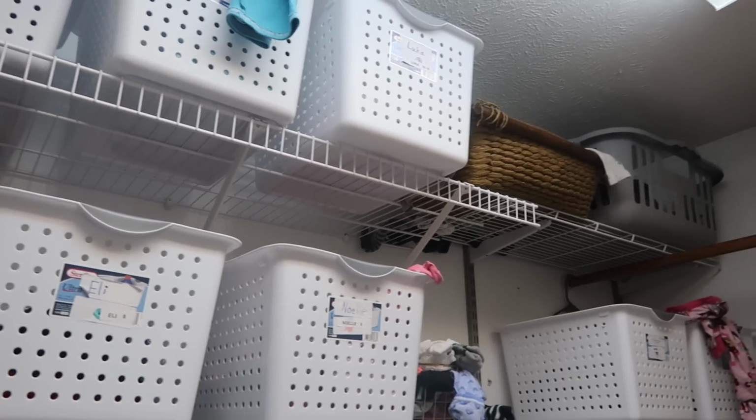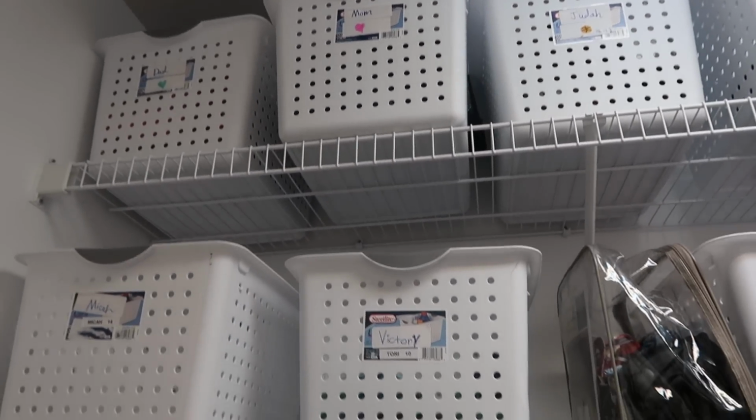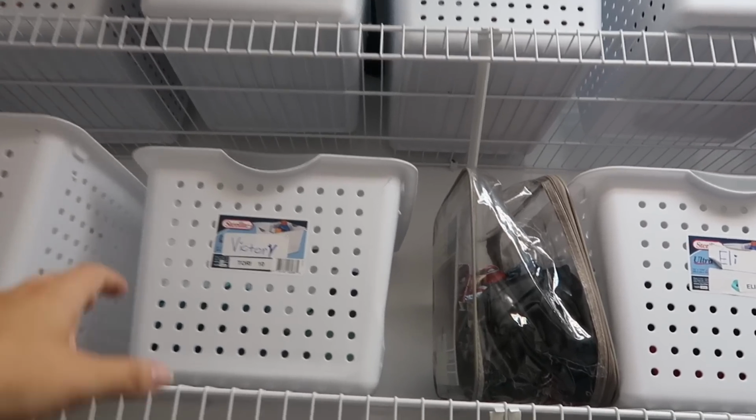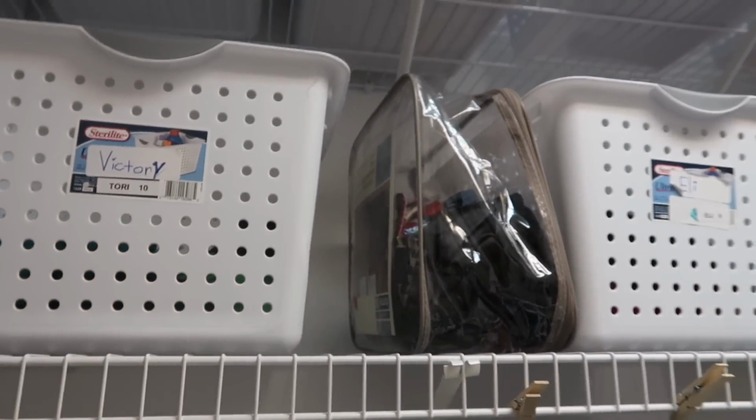But he's gonna sort it all into these baskets, and then the kids come and fold their own baskets. I fold the babies and mine in solos. These baskets I got on Amazon. They're a great deal. They're small-ish, but you can see they work good for our situation, and we've loved them.